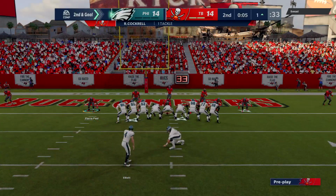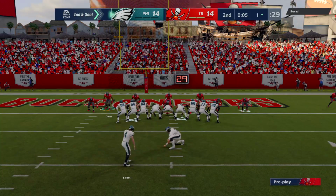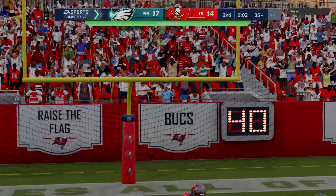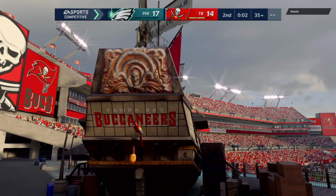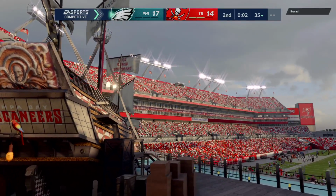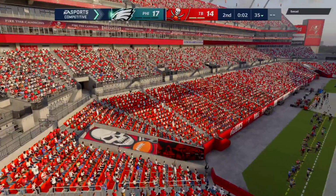So on 2nd down, the field goal unit is on here as they try to get 3 before half. From the right hash at a bit of a tight angle. The kick by Elliott is good. And the Eagles, they take a 3-0 lead. 17. So we will not go into the lockers tied. We do have a leader in the clubhouse, so to speak. Yeah, it's only 3 points. Doesn't seem like much, but it looms big the way that they got it done right before the half ended.